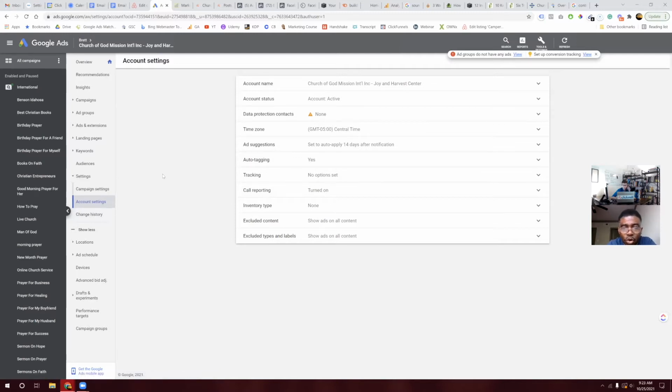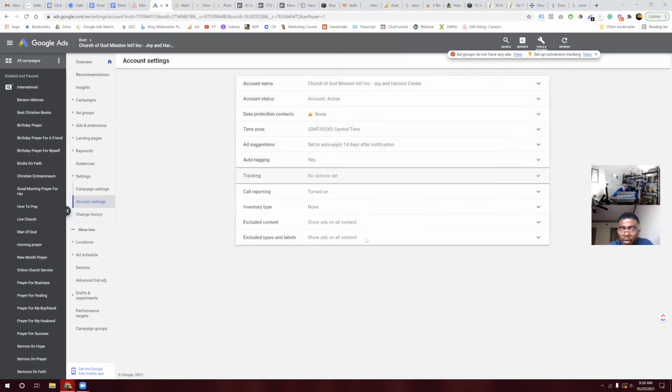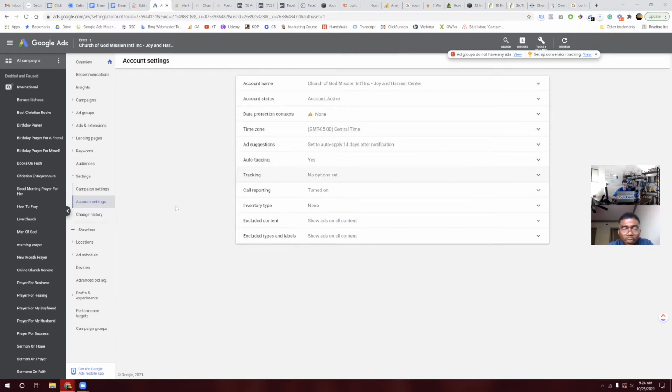Tracking? Tracking, no options yet. Where do you see that? Yes, it says no options yet. Yeah, so we're going to do tracking a different way. Honestly, I haven't really used this one too much. However, final URL suffix, I might look into this. This might be tracking a final URL. That might be interesting. But anyway, we're going to set it up. There's a lot of ways you can set up tracking, so we're going to do it through a cookie.